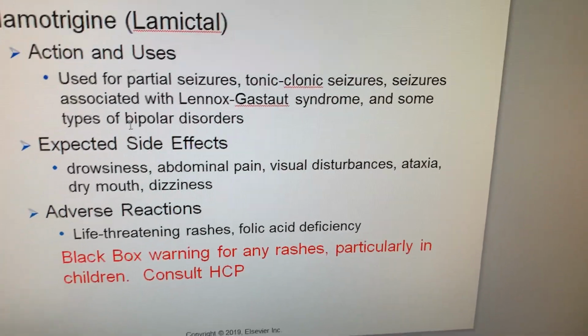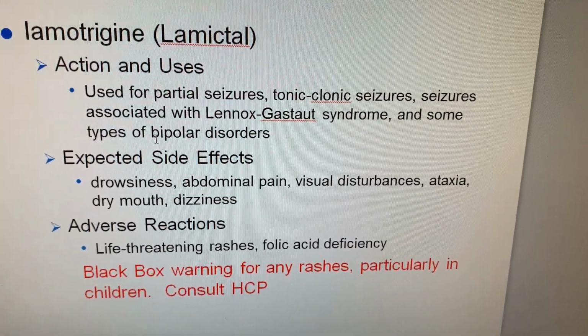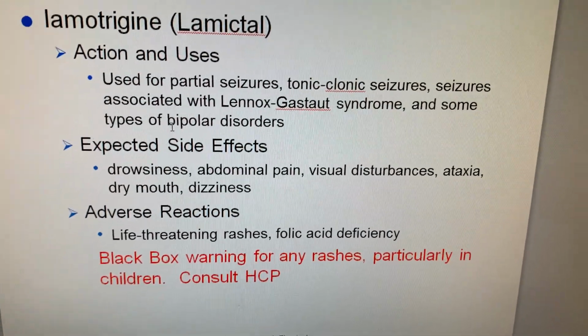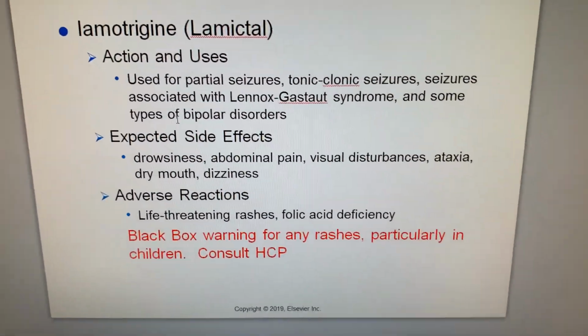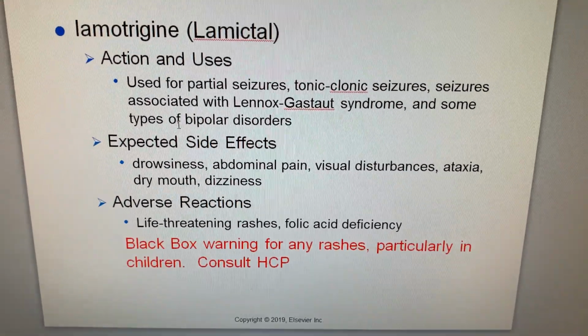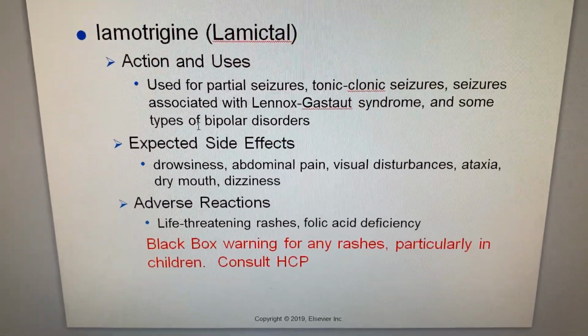They might even require skin grafts. It also can cause a folic acid deficiency, but that can be remedied. It's the rashes you need to watch out for, especially in children. Any kind of a new rash on a child, you need to consult the healthcare provider just to make sure that it's not the start of an adverse reaction to Lamictal.